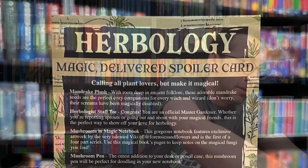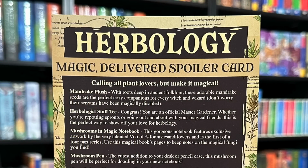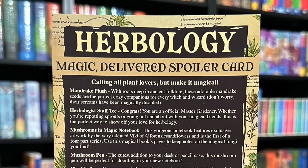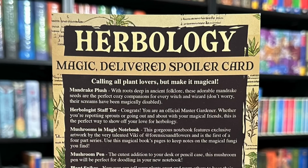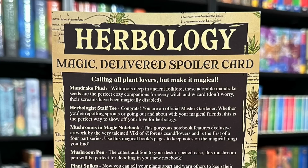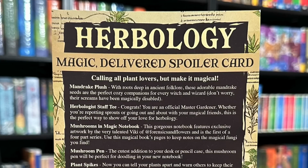All right, let's take a look at the cheat sheet. Herbology Magic Delivered Spoiler Card. Calling all plant lovers, but make it magical. Mandrake plush. With roots deep in ancient folklore, these adorable mandrake seeds are the perfect cozy companions for every witch and wizard.